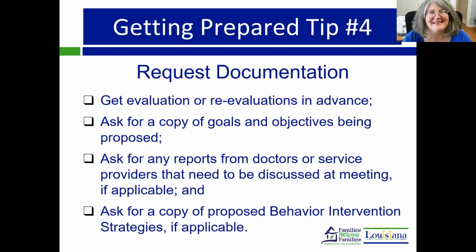Getting prepared tip number 4. This one is to request any documentation you need. If your child's been newly evaluated, you should receive a copy of the evaluation in advance. That's usually provided before your first IEP meeting, but lots of times, schools schedule the IEP meeting immediately following that determination meeting to stay in compliance with their timeline. If it doesn't give you enough time to think about the evaluation results and prepare for the IEP meeting, ask for the date to be separated and propose an alternative date.